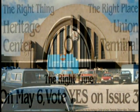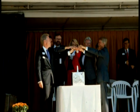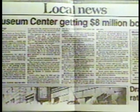I was so thrilled when all this came about. I don't think there was anybody happier. When the Museum Center decided to find a new place to settle in together with the Natural History Museum, they were led right here to this place. The citizens of this city raised $32 million in property taxes, and I participated in getting $8 million from the state of Ohio. I never dreamed that when I was shining shoes that I'd be getting $8 million for the Union Terminal that I enjoyed so much.